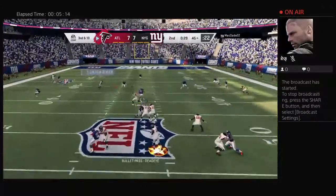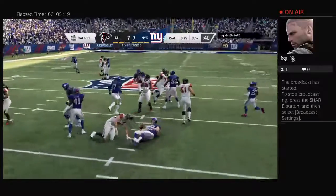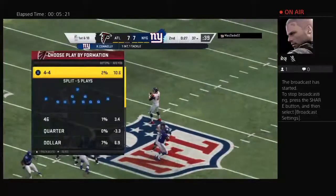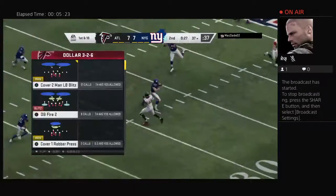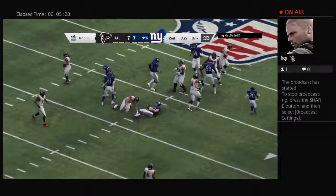From the gun, it's Ryan. And he fires one that's intercepted. Picked off at the 33. And his guys are going to get the football at the 37-yard line. So that's back-to-back drives where they've thrown an interception.